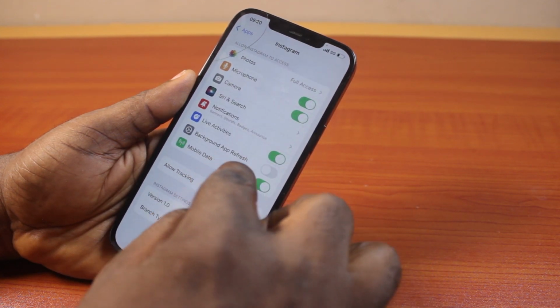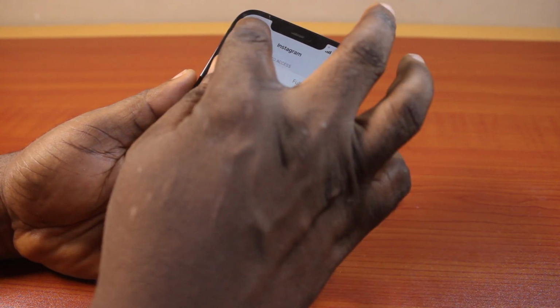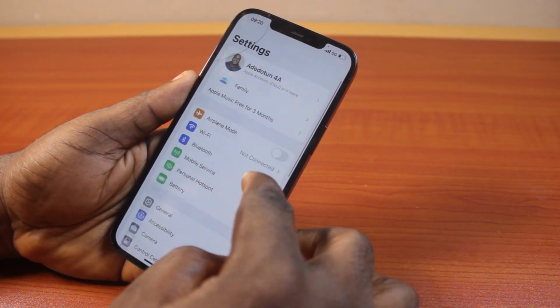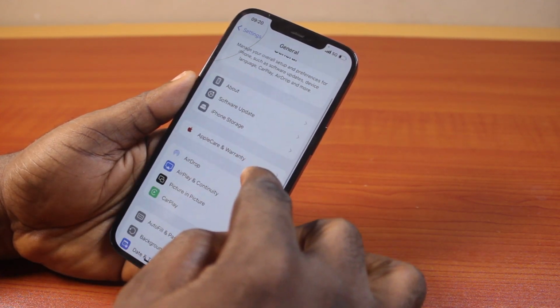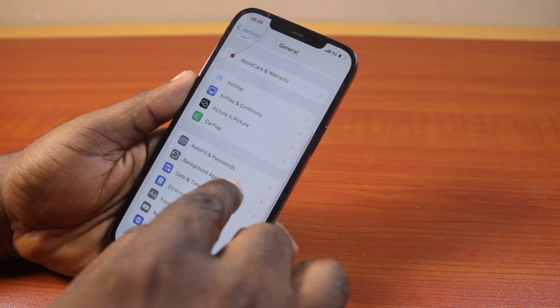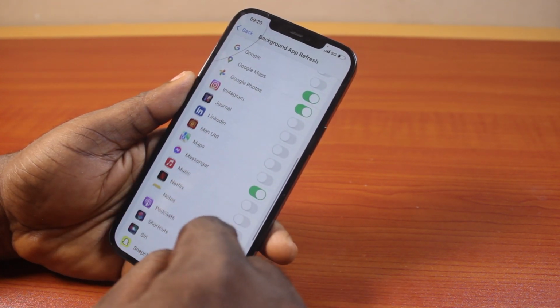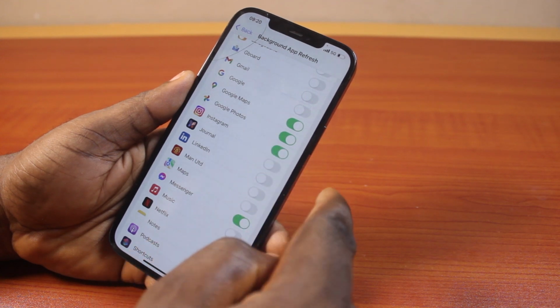However, if you're unable to turn on Background App Refresh on the Instagram page, just go back to your iPhone Settings page. On the Settings page, scroll down, click on General, then scroll down until you get to Background App Refresh. Then scroll down here and locate Instagram. Then toggle on Background App Refresh.